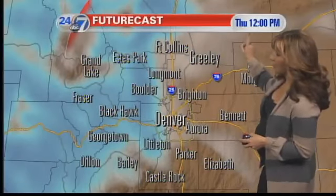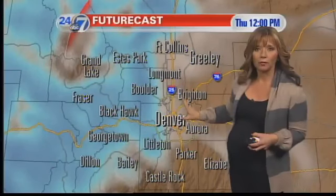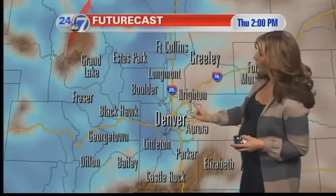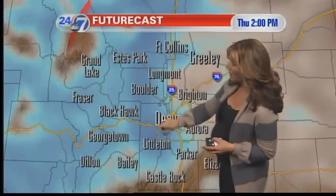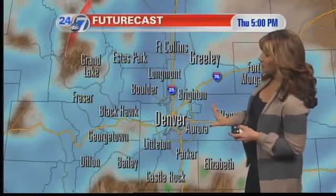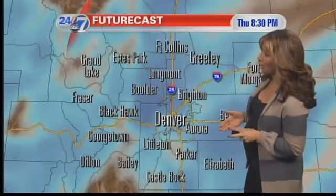I'll start your Futurecast at 12 o'clock, and again, it's going to be pretty active already right along the Front Range between about 2 to 3 o'clock, most likely getting snow across most of the metro area, Denver, Brighton, Longmont, Boulder. Definitely in the foothills by that point. The drive on the west side of town, C470, definitely trickier by 3, 5 o'clock tonight. You're going to see snow continuing through the evening hours into early tomorrow morning.